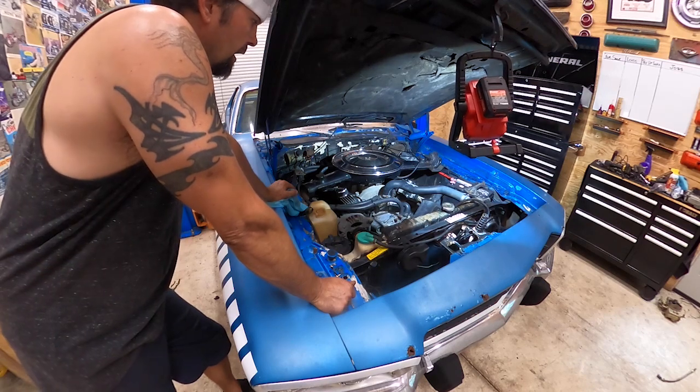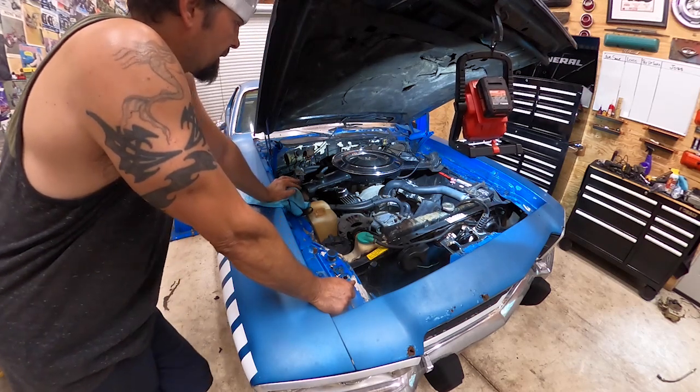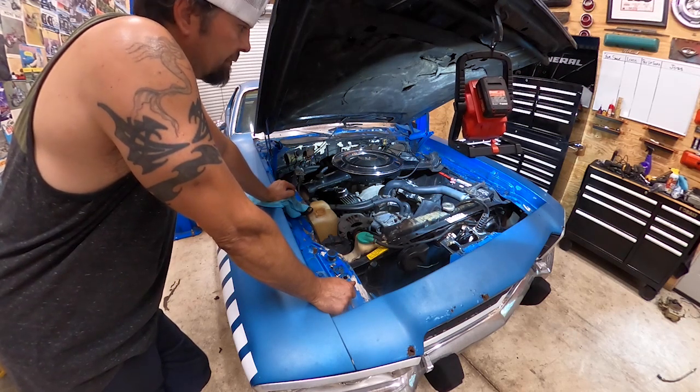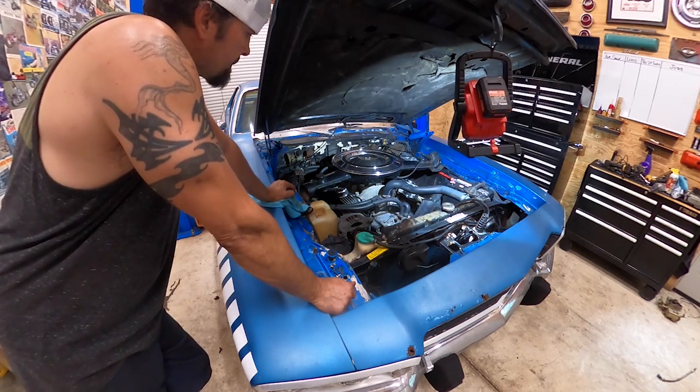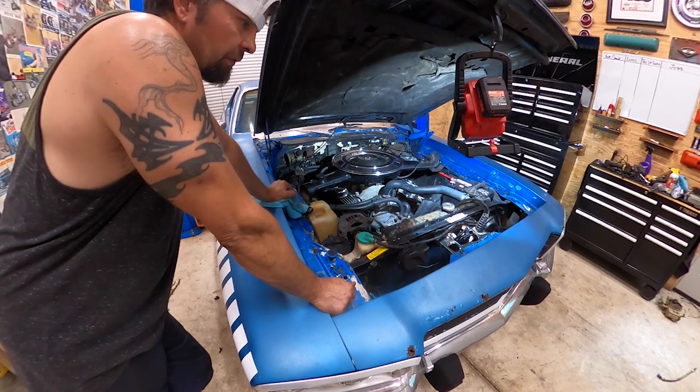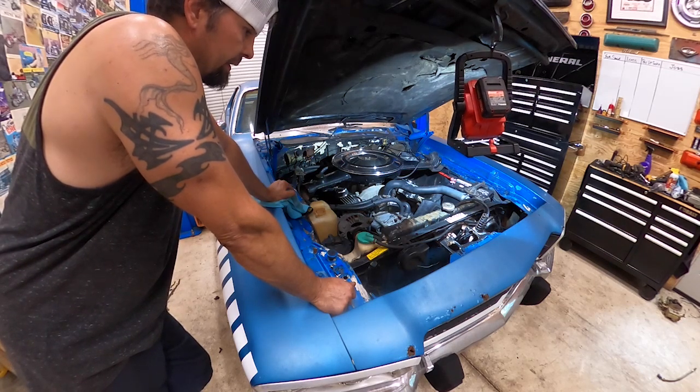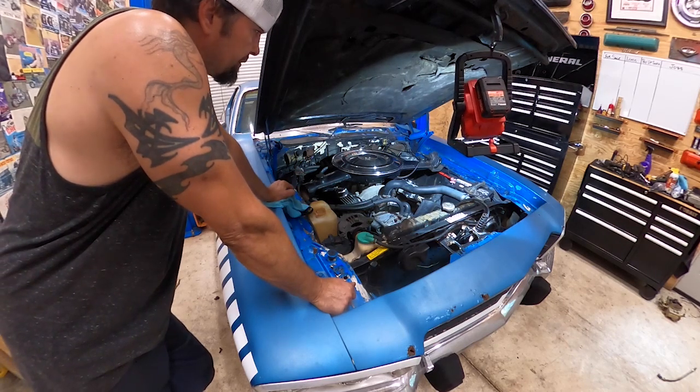So I put the dual snorkel on it. Comment, let me know if you guys know what that dual snorkel came off. These cars just had a single snorkel. Pretty sure, yeah, I know they did. So dual snorkel, just to dress it up a little bit.